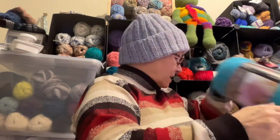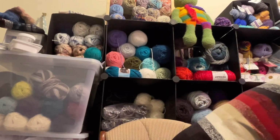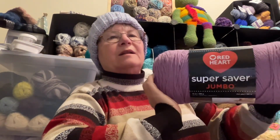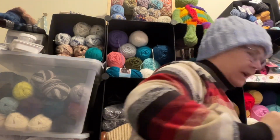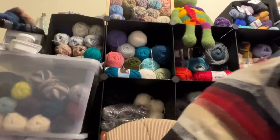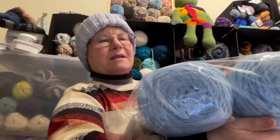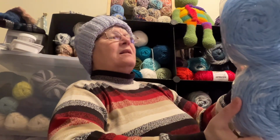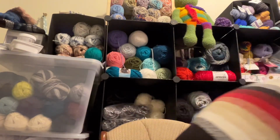So I have the turquoise, and I have orchid. I'm running out of room here to put my yarn. I got 2 balls of this light blue because this was clearance, this color, and that's a color, light blue. So I got 2 of those.